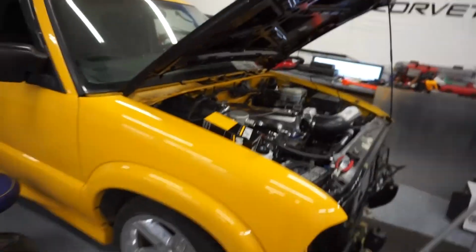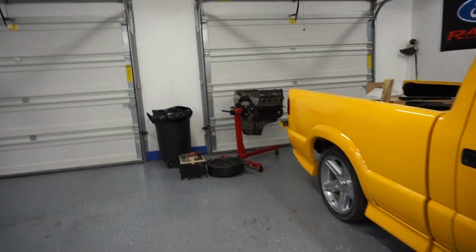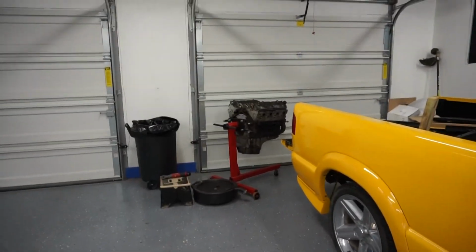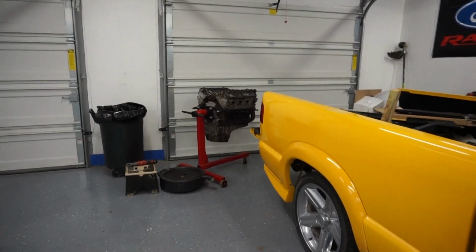So this is going to be a fun little cruiser, I think, and the new car may be a little more radical. I don't know. This all happened in less than 24 hours, so I don't know, I'm pretty excited.